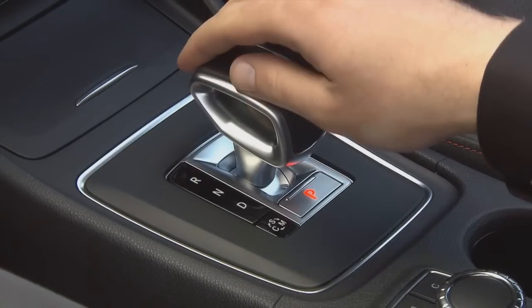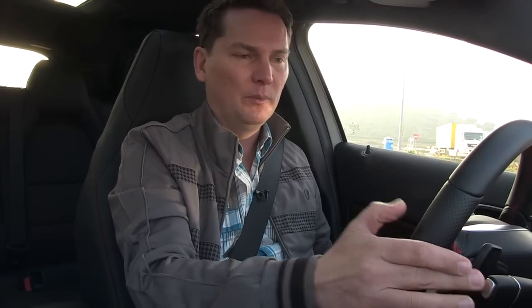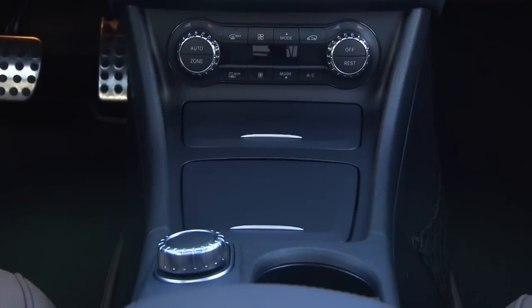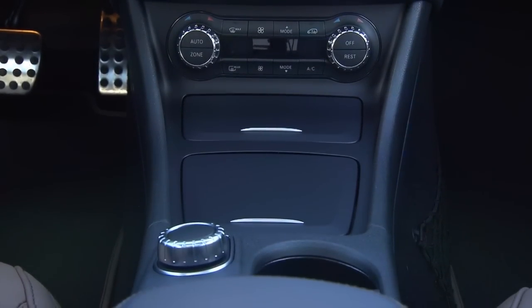Now the first thing you notice with the 250 compared to the 45 AMG, the 45 AMG has a center mounted shifter here, very sporty looking. This one has the column mounted shifter like a lot of Mercedes-Benz products where you push it in the center and it goes into park. This is actually better in my estimation because it frees up more space in the center console for things like your sunglasses, what have you. And this is not a big car, so any extra storage space is welcome.